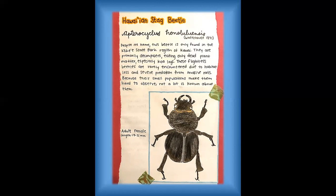So this picture is showing a female, and you can tell it's a female because at the bottom here at their abdomen, it's rounded, and males of this species have a pointed abdomen. And they would be considered a larger beetle, a medium to large beetle. Their entire body length is about 14 to 21 millimeters.